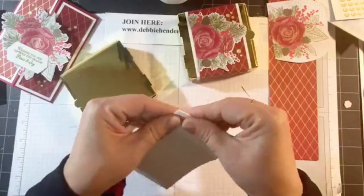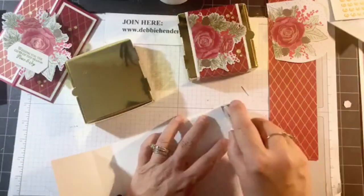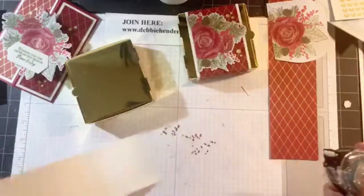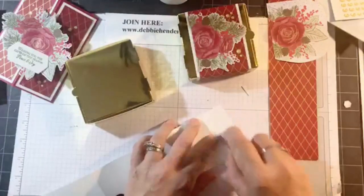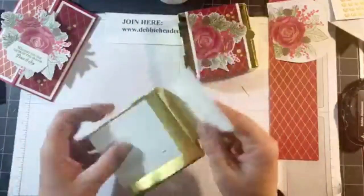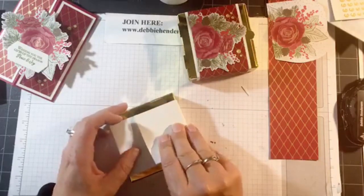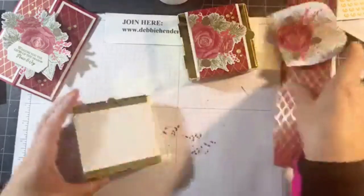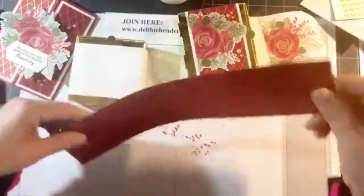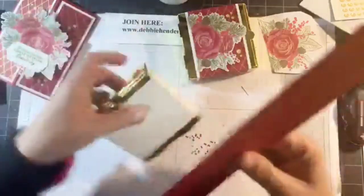And then we're just going to glue the ends on top of each other. So how I usually do that, I put some on the underside and then some on the top of the other one. Okay, so that's already in place. Now the designer paper is 12 inches long. I kept it at 12 and it is actually 2.5 inches wide.